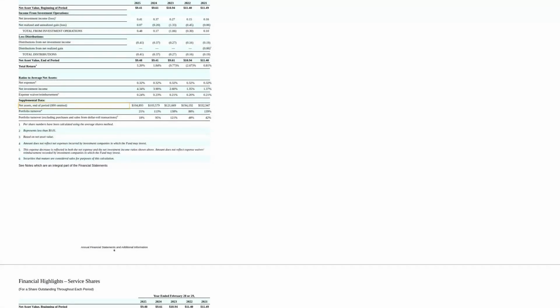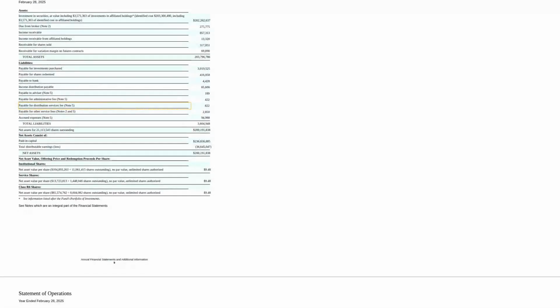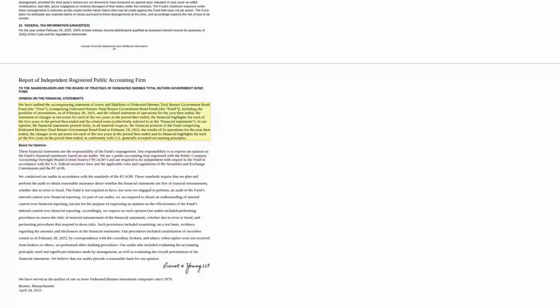Most of the expenses came from investment advisory fees and administrative fees. In turn, those fees were waived, so the investor doesn't have to pay as much. The investment advisor fee is 0.25% of the fund's daily net assets. However, the advisor sometimes chooses to reduce the fee to keep the fund competitive.